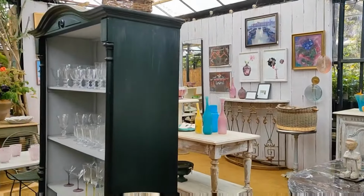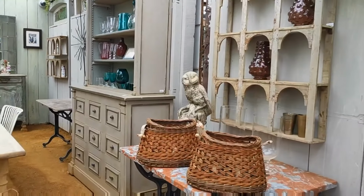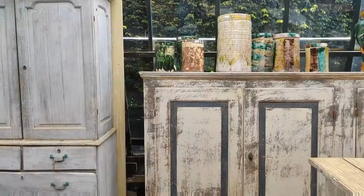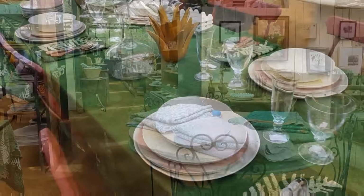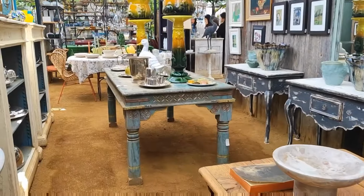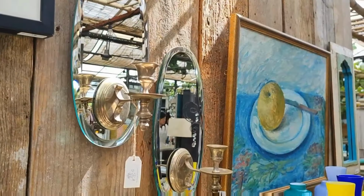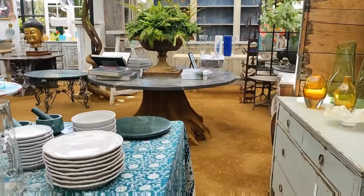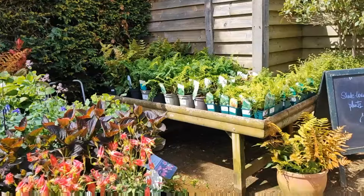And now into the store, and as you'll see, the displays are just incredible. They really are the masters of style. As I'm videoing, it looks as though there's nobody here, but I'm trying to avoid the crowd. But I can tell you, this place is buzzing. It was just a flying visit on this occasion, but I hope you enjoyed it.